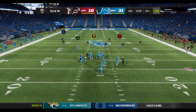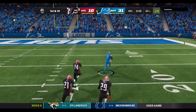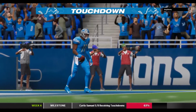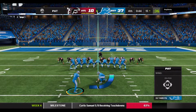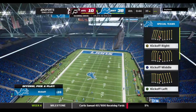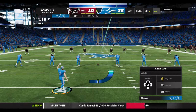Instead of running, Darnold's going to throw this thing. Taking a shot for Samuel. And that's caught inside the 30. And he'll get into the end zone. Touchdown, Detroit. Curtis Samuel, his 3rd touchdown of the game and 5th on the year. And the Lions add on to their lead. Extra point by Seibert, up and good. And that'll increase their lead to 28.